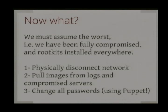And then we pulled images from the logs and from the compromised servers that we knew of so that we could analyze them later on. And then we changed all the passwords. Actually, we changed all the passwords on all our other data centers too, just in case, because there were some peer-to-peer links between our data centers that were already live as well. So you never know. But yeah, we have Puppet, so that's easier.